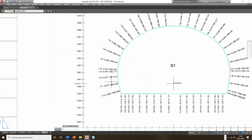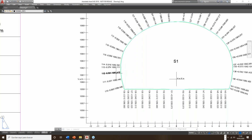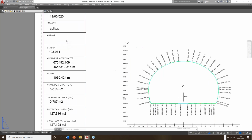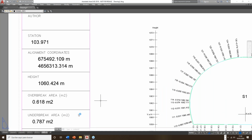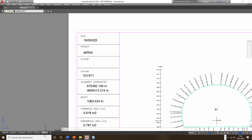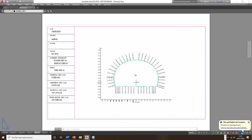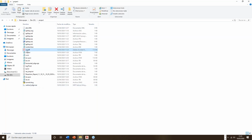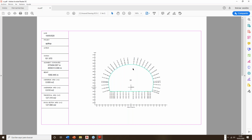Here you can see for each point, the number of the points, the difference between the point and the tunnel template, and the point height. And on the left, you can see the project name, the author, the station, the alignment coordinates, the height of the vertical alignment, and overbreak and underbreak areas, and also the cross-section area and theoretical area. Now we have finished here, and we can see in the project folder the PDF file with the 2 cross-sections.